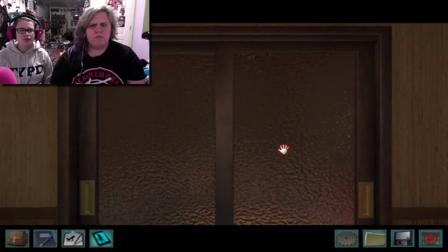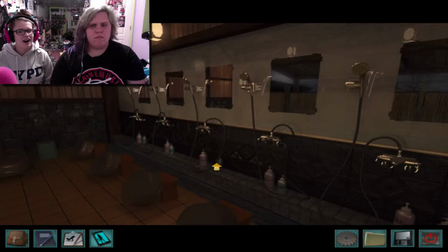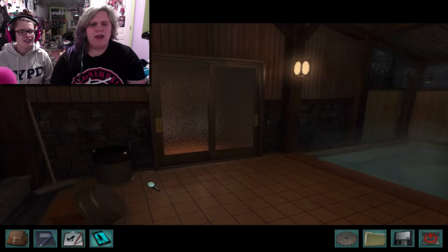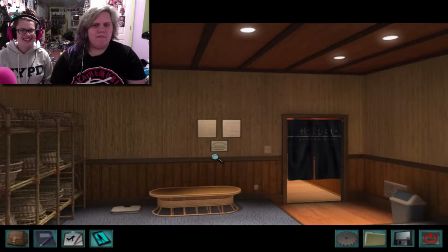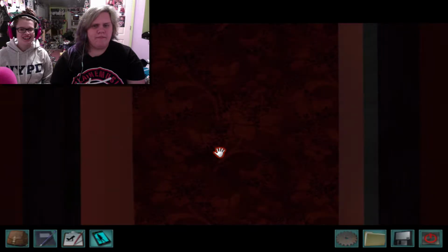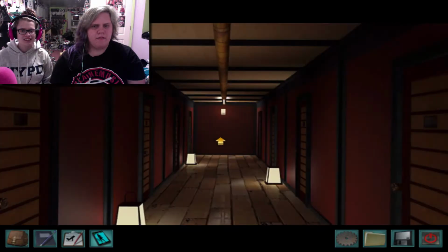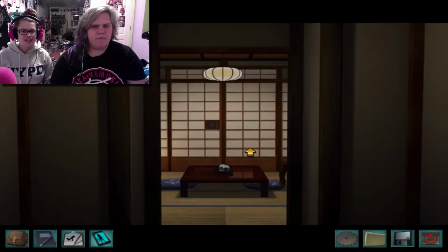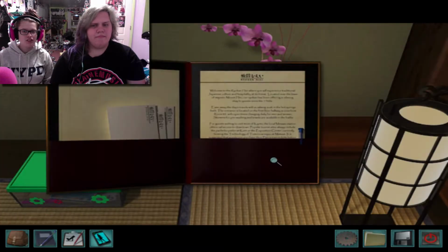How can we hear that from in here? It looks like something is missing here. We can hear that and we're not even near it! Testing theory. What theory? We can still hear it from our room. No, we can't. Maybe we should leave.